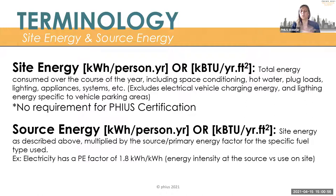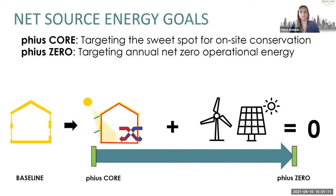So it's trying to measure overall impact based on emissions associated with the different fuel types. And the electricity is based on like a national grid mix. So how good is the US grid? How good's the Canada grid? Whereas natural gas is kind of the same everywhere.